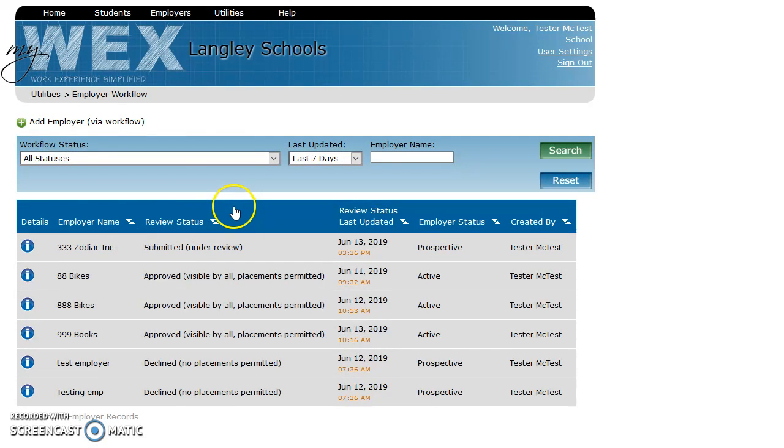Alright, so we can see here we've got a number of employers that have been added in and a few different statuses. So we can see that this is submitted under review. This means that this was probably recently submitted in the last couple days, and we haven't had a chance to look through it and make a decision on if we're adding it to the database and allowing placements to be made there. As you can see here, these placements are all active and approved, so they're visible by anyone in the district, and they also will allow placements from anyone in the district.